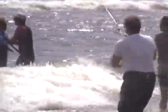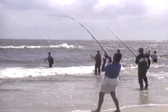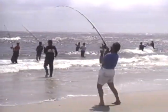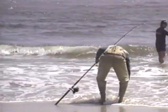Everybody that's still got a lure on their line is generally hooked up with their rods bent. Everybody else is scrambling to obtain more lures and get back into the water, or they're taking a fish off their hook. It's pretty much a madhouse.